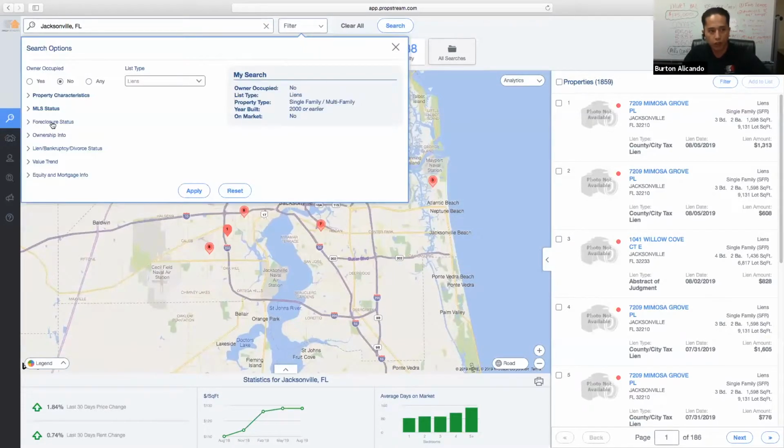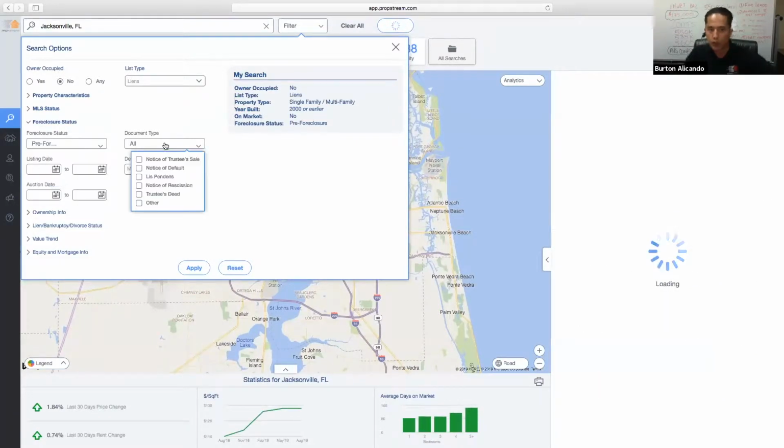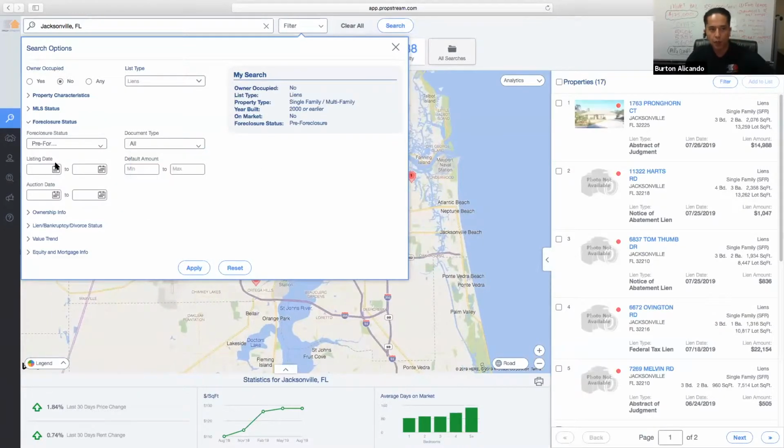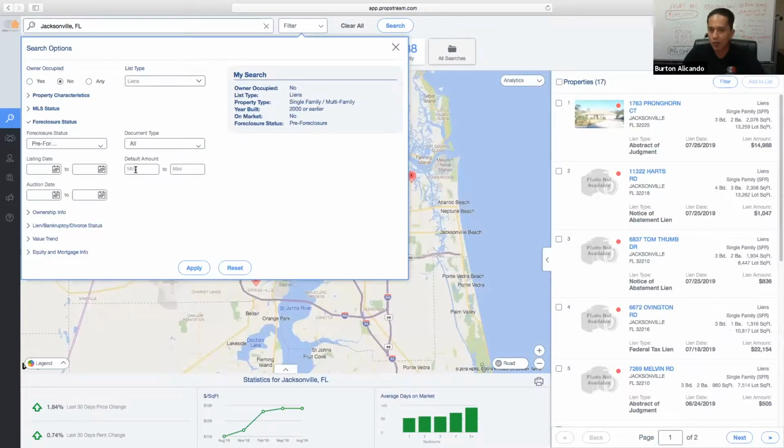So we can do things like find me a property with a tax lien that has a pre-foreclosure with a certain document type. Maybe I want pre-foreclosures that were just recorded 3 weeks ago, or it has a certain default amount, or the auction date will be January of next year, for example. Or as I mentioned, maybe in Jacksonville, pre-foreclosures are very competitive. So we need to stay away from that. How do we do that?